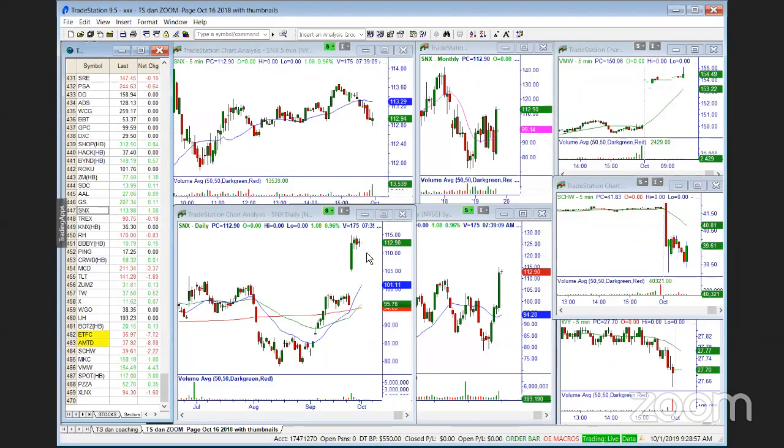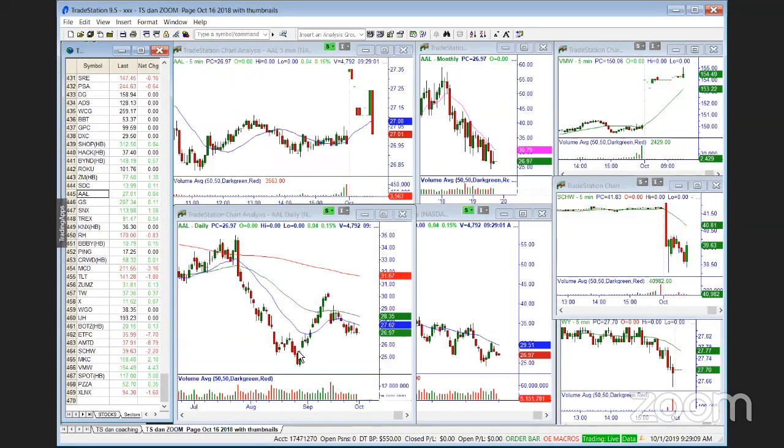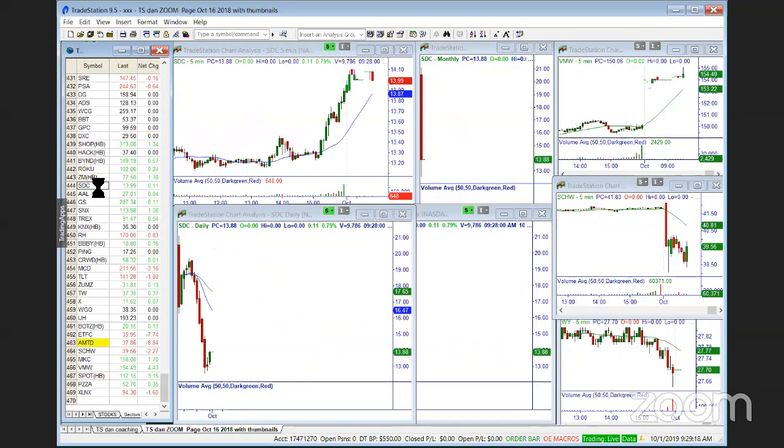SNX, it's far from the 20, but it's holding like a tank. Weekly, monthly broke out. Goldman is pulling in here. Gold, it's still on a short watch. AAL is beautiful under the lows, under last week's low, looks fantastic. SDC, another recent IPO. This would be an ideal one if it sets up a W bottom, then that would be perfect.